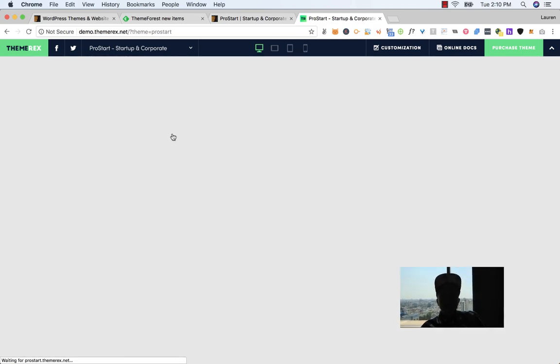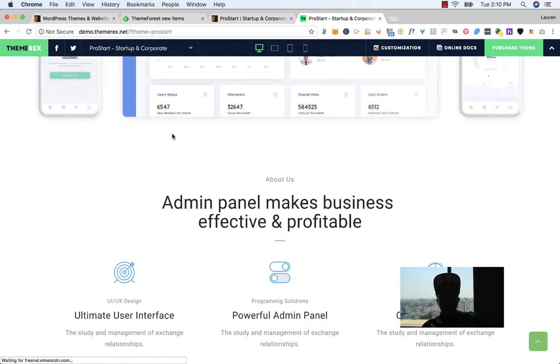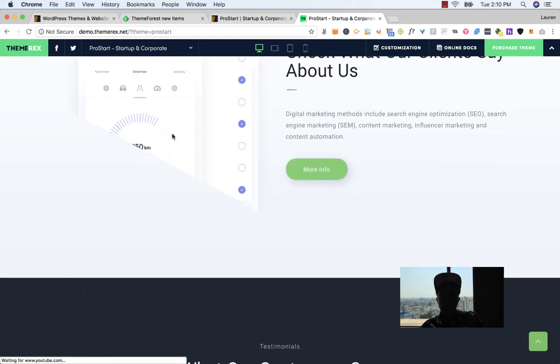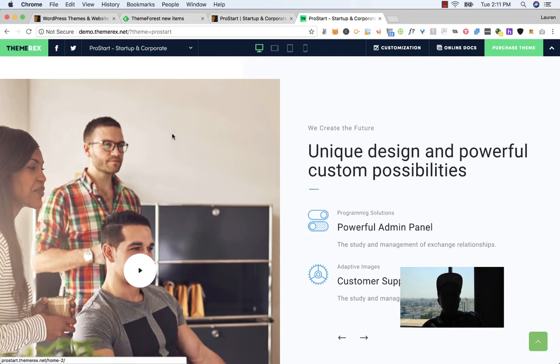So, lots of nice options, good typography, nice straightforward. I think this is a nice business theme, startup theme. Looks very startup-y, right? Just like the name ProStart.